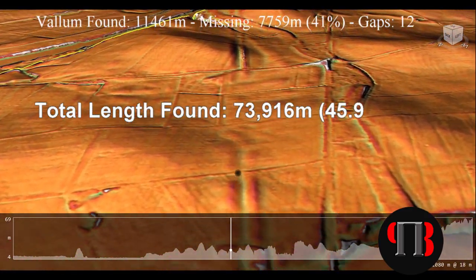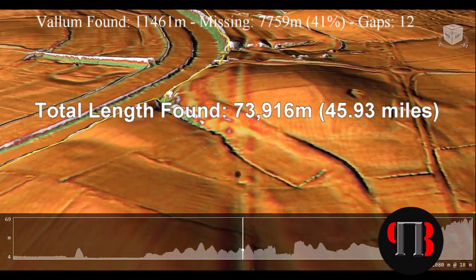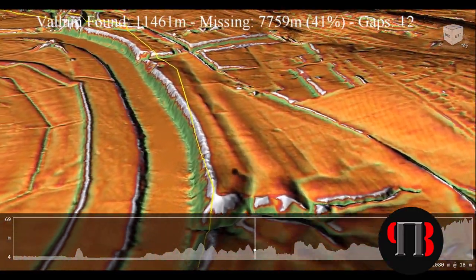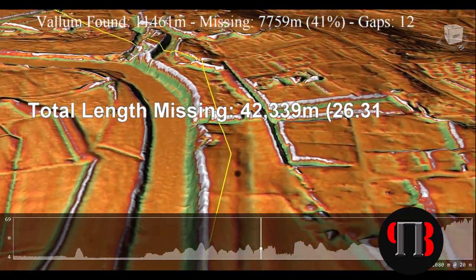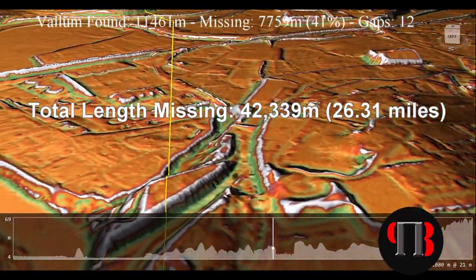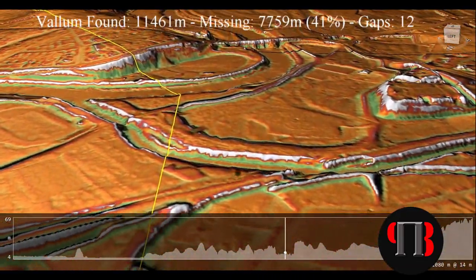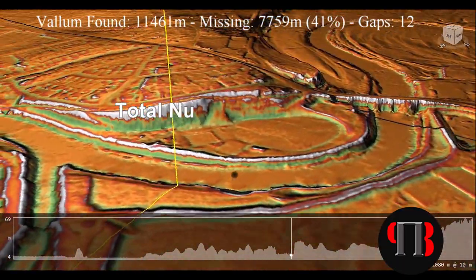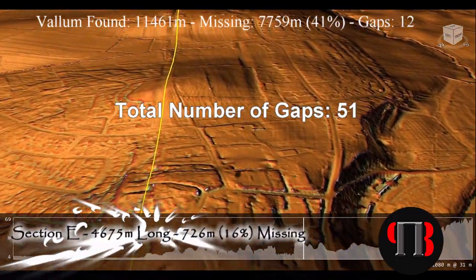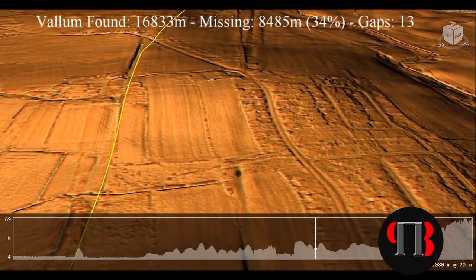We can now reveal that the Vallum is 73,960 metres or 4.93 miles in length, somewhat shorter than the wall. The total of missing Vallum is 42,339 metres, which is 26.31 miles or 36% of the Vallum. This is because there's a total number of gaps in the Vallum numbering 49, which means, because of the start and the end, 51 gaps all in all within the Vallum.